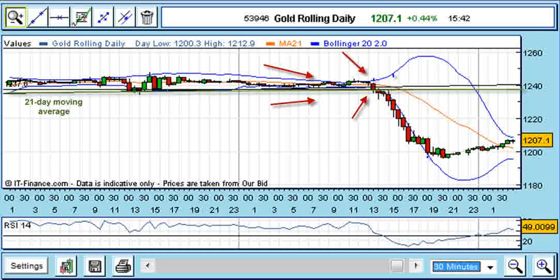But for me the clincher would have been the 3 o'clock rally that tried to move above the 21-day moving average and failed. A cautious trader would have waited for that candle to close before selling at 12.31. My stop loss would go just above the day's high at 12.46.